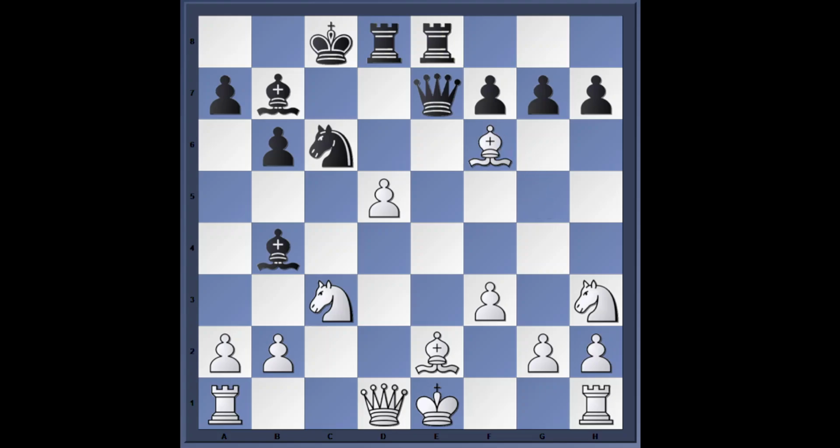Bishop takes f6, trading off the knight. g takes f6. Black, of course, plays g takes f6 so that he can maintain the rook and queen battery down the e file and pressurize that bishop on e2. Knight f4. Of course, Polgar wants to protect the bishop on e2 and perhaps even castle eventually. All right. So it's not just really to hold on to that pawn on d5, which is very problematic.